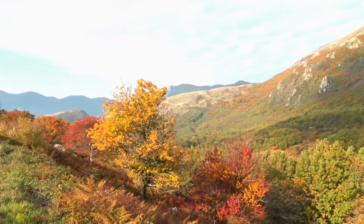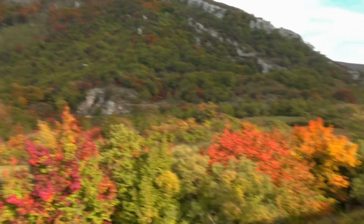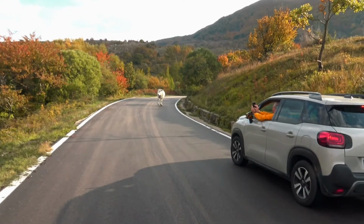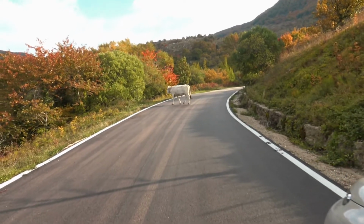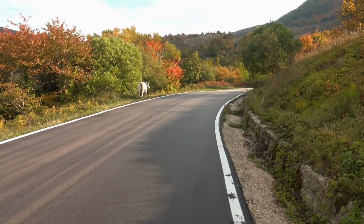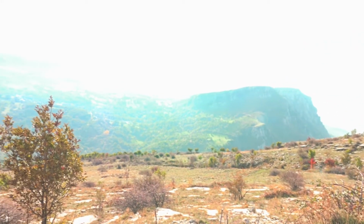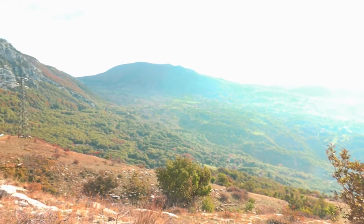We're up above Petroria going over to Boca della Selva. And there's hazards in the road. This is way above Petroria, heading over to Boca della Selva still.